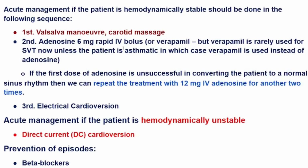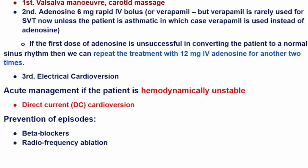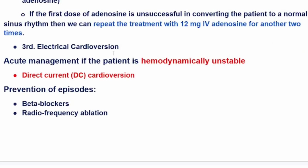Second, adenosine 6 mg IV rapid bolus or verapamil, but verapamil is rarely used for supraventricular tachycardia now, unless the patient is asthmatic, in which case verapamil is used instead of adenosine. If the first dose of adenosine is unsuccessful in converting the patient to a normal sinus rhythm, then we can repeat the treatment with 12 mg IV adenosine for another 2 episodes. And third is electrical cardioversion. If there is no response with 3 doses of IV adenosine, then we must think about electrical cardioversion.